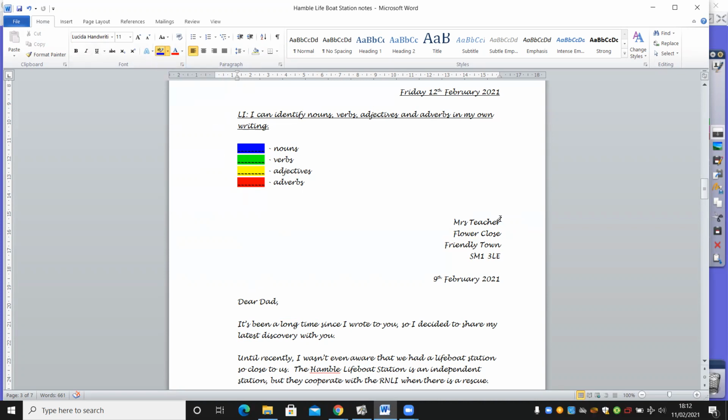And I'm going to start from the very top, children. Start with the address. Now I have my name. I know it's my pretend name, it's still a name. So what colour should I highlight it in, children? That's right, I should highlight it in blue because it is a noun. In fact, it is a proper noun. Now let's move on. Flower Close. So that's the name of the road. So again, I need to highlight it in blue because it is a name of a place. Again, it is a proper noun. And then finally, in the address, Friendly Town is yet another proper noun. So loads of proper nouns in our address.